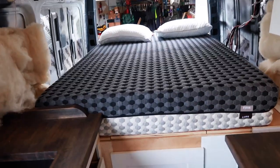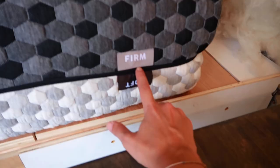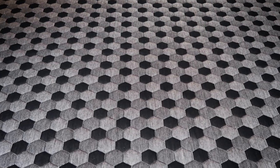I definitely think we gotta stick with the firm side. But we'll try out both. We'll test them and see which one we like better. It lets you know here so you can know. Like sleeping on a cloud, man. Jason, we're gonna sleep so good. I'm excited.